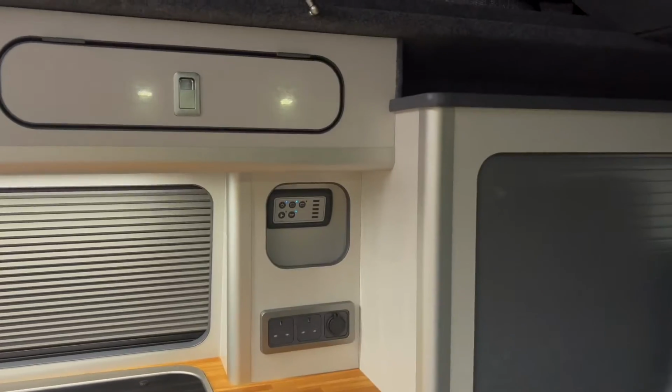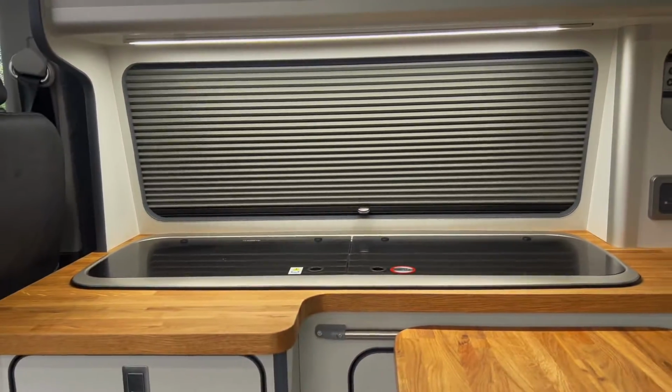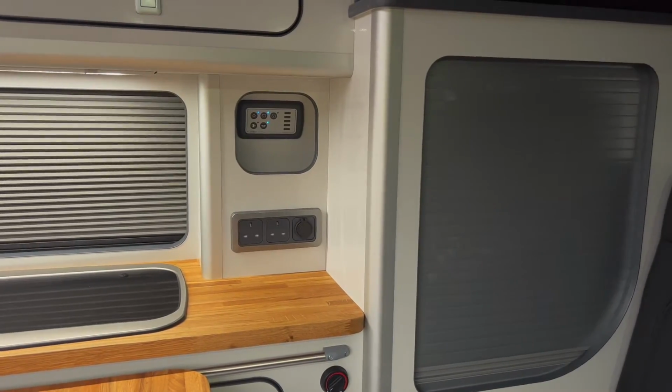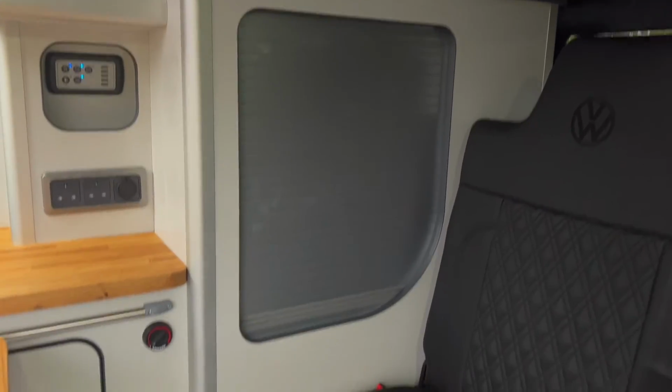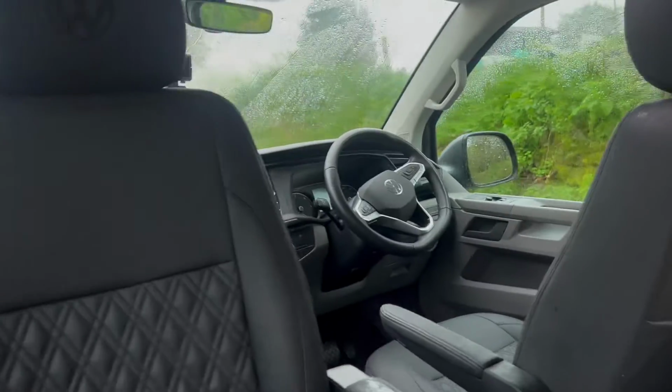And then the control unit up there controls the lights. So you've got a strip light above the kitchen area there, which lights the kitchen up really nice. And then you've got 3 spotlights on this side here. And it gives a really, really nice light. And then you've also got 2 USBs next to the 240-volt plugs there. And then you've got the wardrobe cupboard there with the silver tambour door, which is also a really nice storage space as well. So we'll have a quick look at the driver's area.